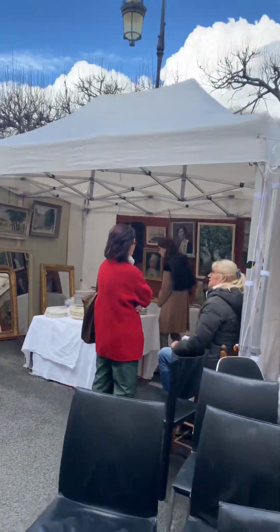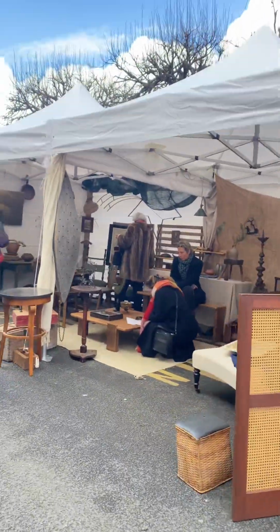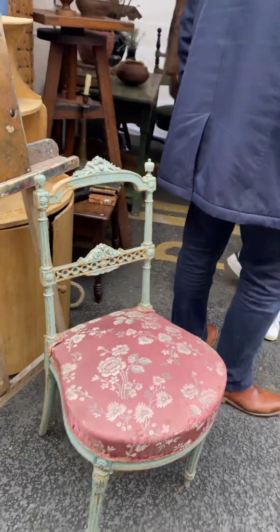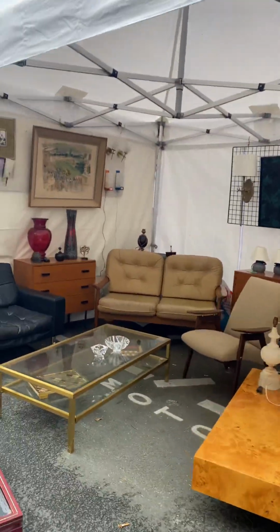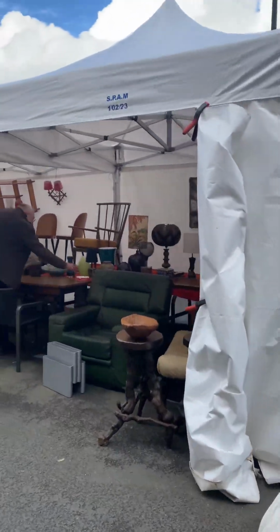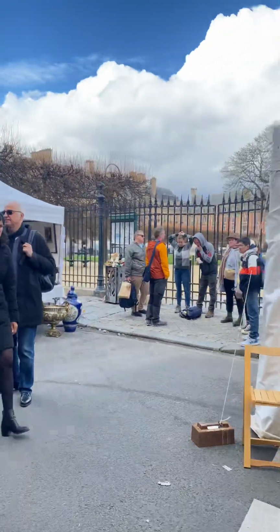Furniture. Beautiful lamps and paintings, dishes. This is my favorite chair over here. Let me show you. This is my favorite little chair. I want that. But if I bought it, I would have to be going on a train with it. And it's not very conducive to buying it right now to go on the train with it.